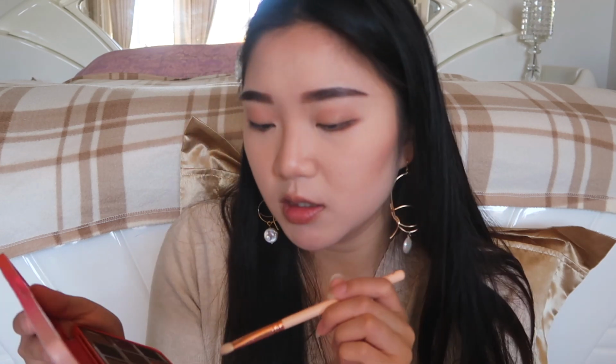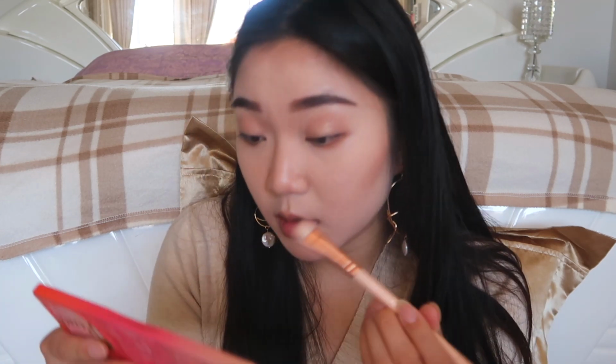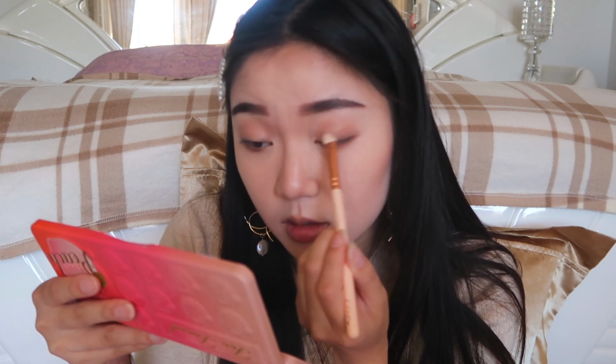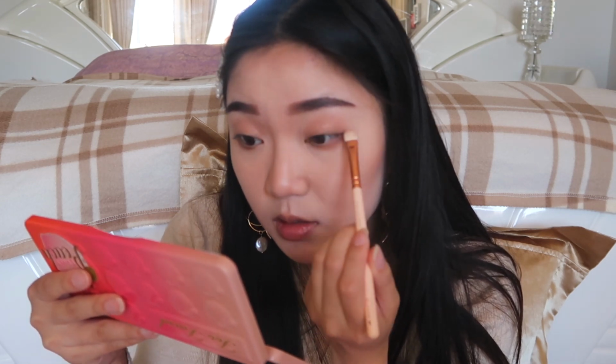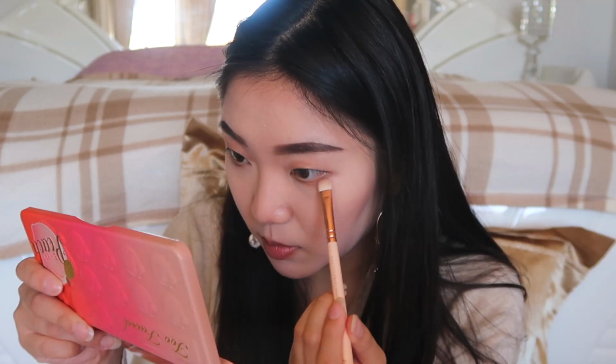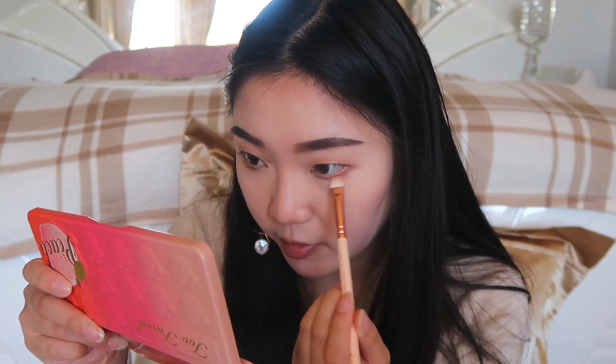So I might actually darken it a little with some Caramelized from the Peach palette. So I might just take a little bit of that and slightly line my eyes a bit. Just for a little bit of color. Doing the same thing as I do with my other shadows, I'm just going to take the same glitter and add some to the bottom of my eyes.